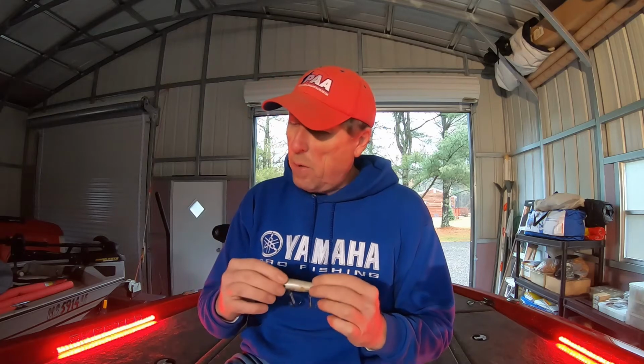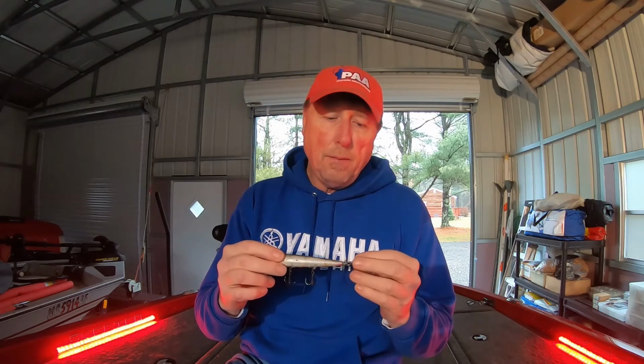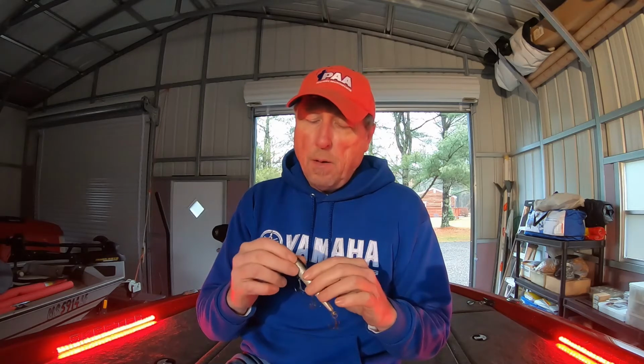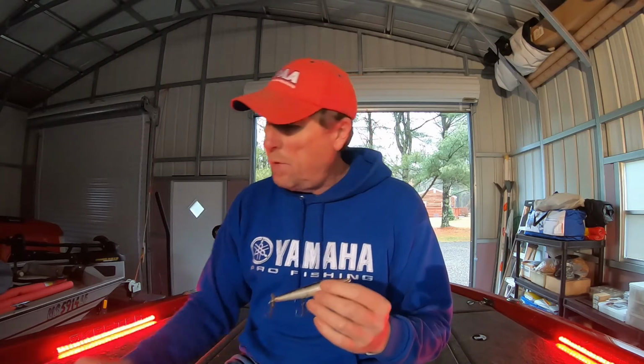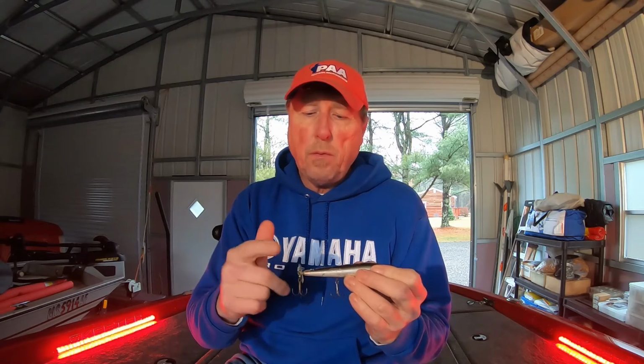Similar category would be a prop bait. Again, it's a bait that I can walk. I can work it like a popper. It has a completely different action and profile, obviously, than a popper. More similar to the spook. However, it has a little bit more of an erratic action.